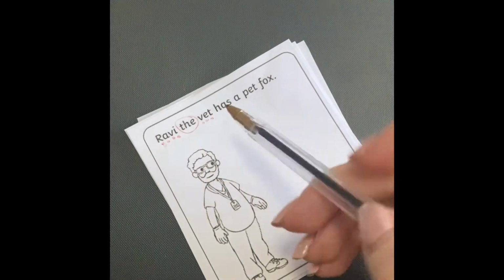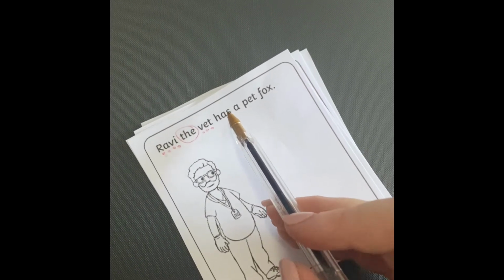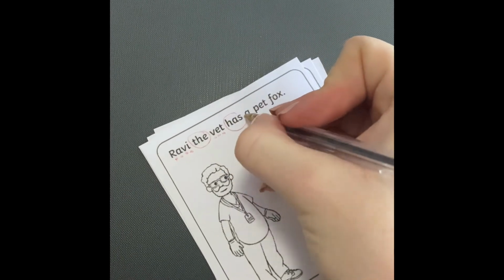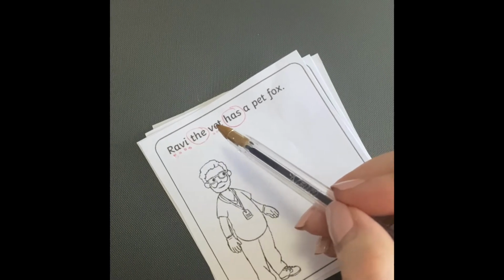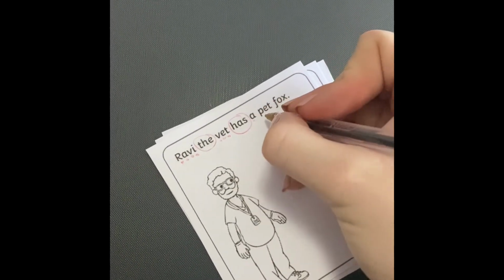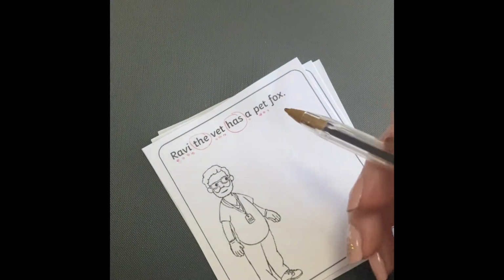Ooh, let's have a look at this one. If we were to sound it out, we would have s. Has. Has or has? Has. Well done. Kind of sounds right. A bit like the. I'm going to pop a circle around it for one of my tricky words. Ravi the vet has a. Ooh. Has a pet. Ravi the vet has a pet.